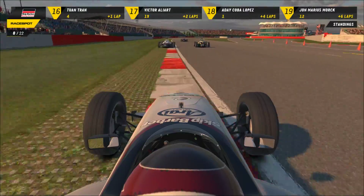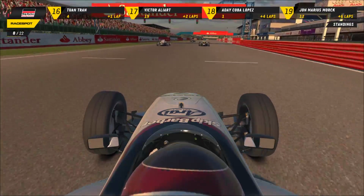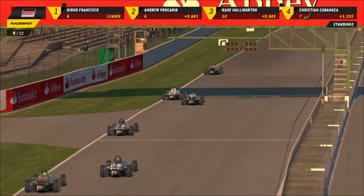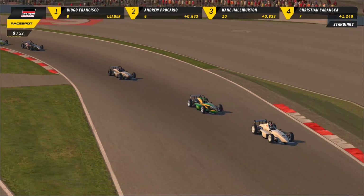Now kind of looks for Andrew Precario moving just a little bit outside, but still able to manage to get the car back into the circuit, but still battling Kane Halliburton and Precario for P number 2. And as they keep fighting, this has allowed Diego Francisco to try to run away with the lead of this race.